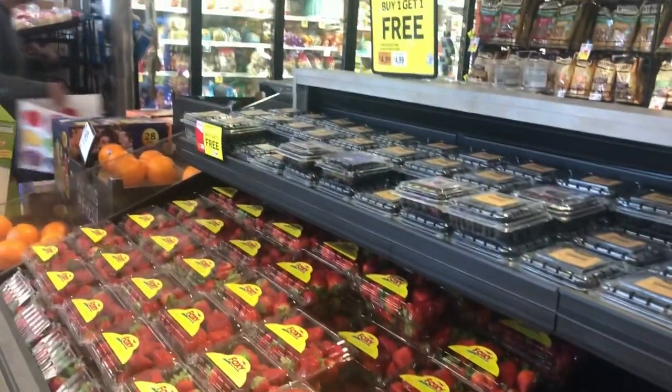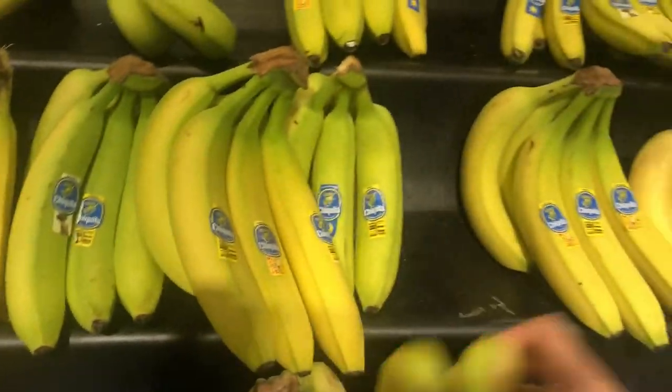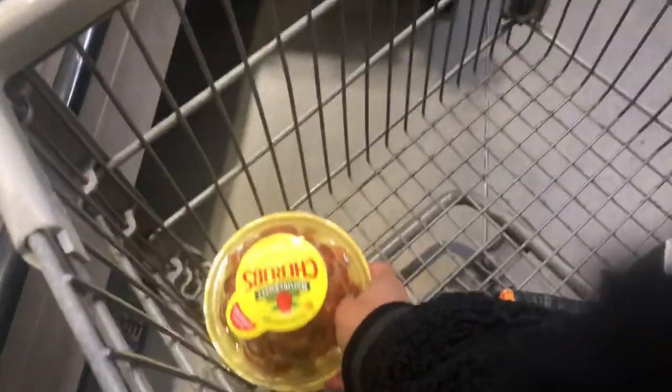For this trip, my focus was good sales, getting a few essentials, and then looking at some of the new vegan products that I had never seen or tried before. I love a good buy one, get one free, so I definitely had to take part in that. The question is, did I need this many cucumbers? Maybe not, but let's just see what I come up with.